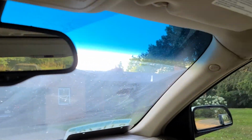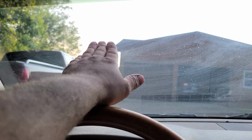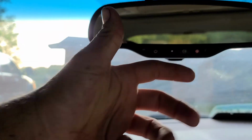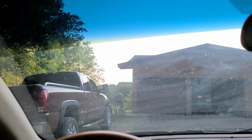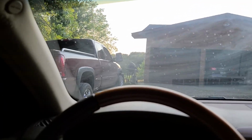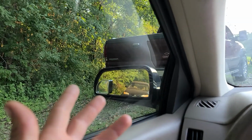So I'm so glad he did, because it is just so nice. It's not, you know, way down here. I like to have my visibility. I just want more of the sun's glare out of my eyes. So it's all about functionality, you know, in my eyes. Granted, people can still see me through this tint, but it cuts out the sun's heat.